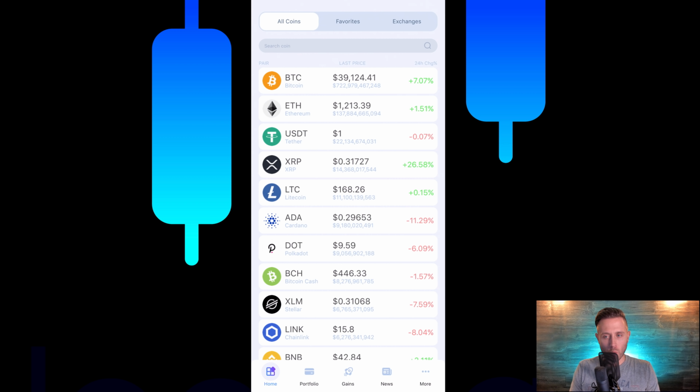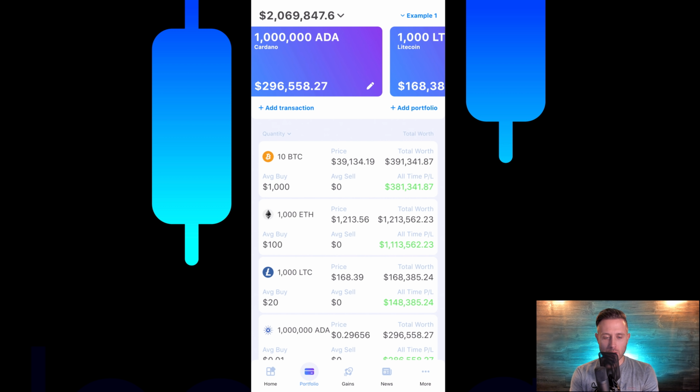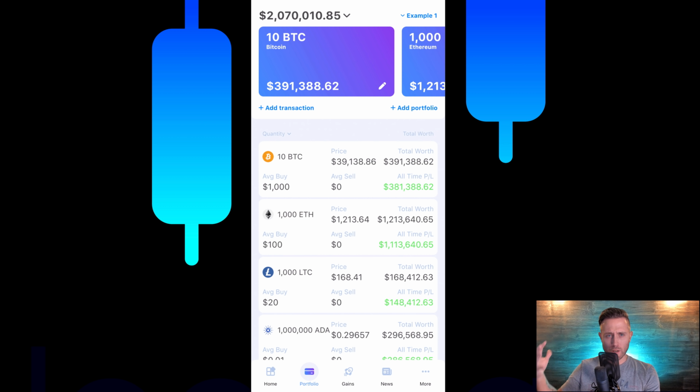The updates that you all want, alerts, for instance, where you're up there with the rest of them in terms of the apps that you're using. I bootstrapped this, but it's working, right? It was down for the last day because of CoinCap, but it's working now. It's a portfolio tracker. We have our speculative example portfolio right here. I've got 10 Bitcoin, 1,000 Ethereum, a million Cardano, and 1,000 Litecoin. So this is our portfolio.